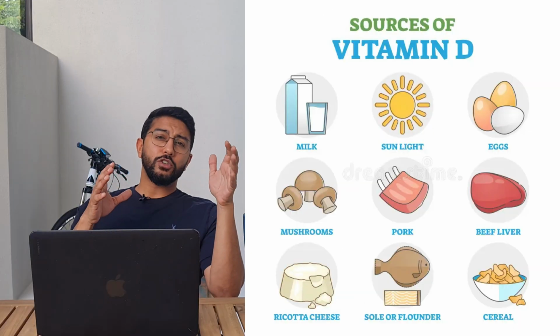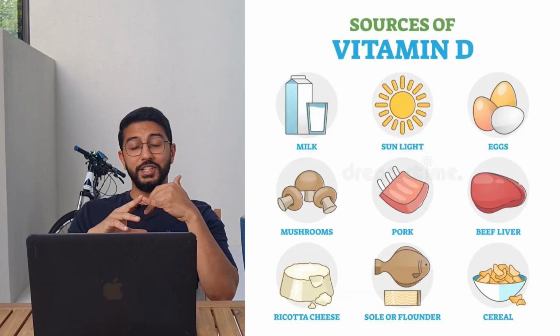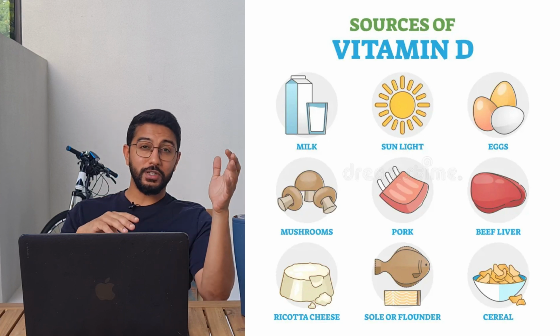Now, vitamin D might also enter the bloodstream through absorption of food. So some sources of food are cereals, meat, fish, fortified milk, milk products, eggs, and fat spreads. Now, vitamin D found in food includes both D3 as well as D2. However, it is the vitamin D3 that mostly contributes to vitamin D status.